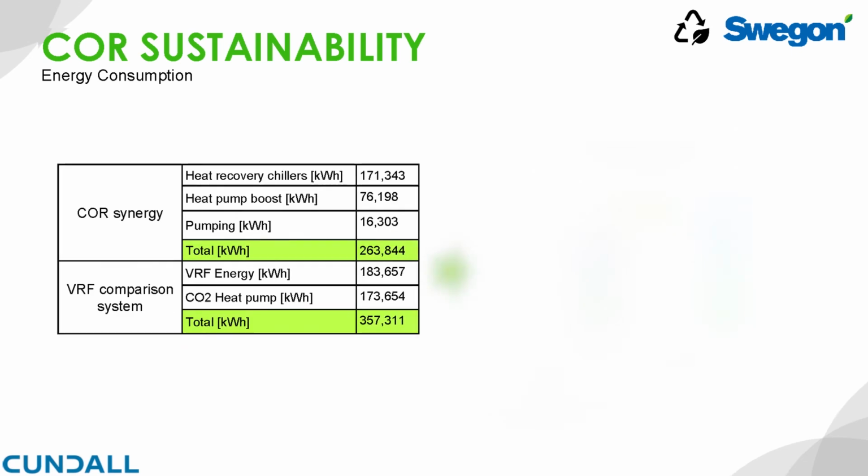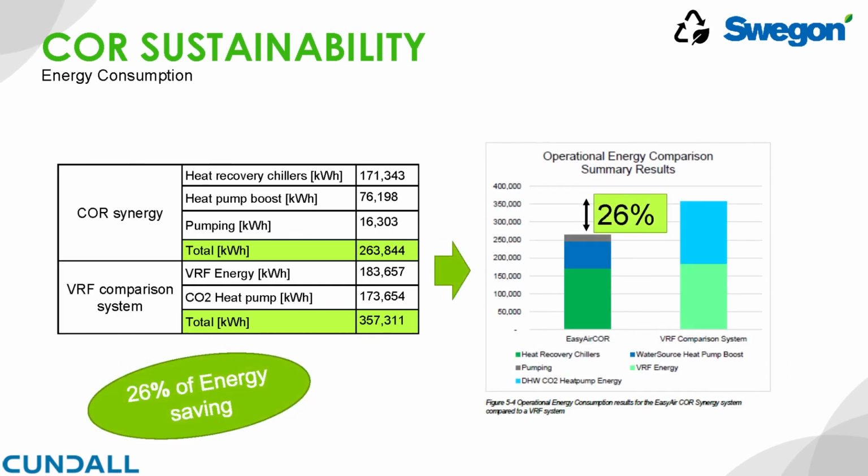Following the simulation of both the COR Synergy and the VRF systems, the results show that the COR system provides a 26% saving compared to the VRF system for this case study. This table summarises the results for both systems.